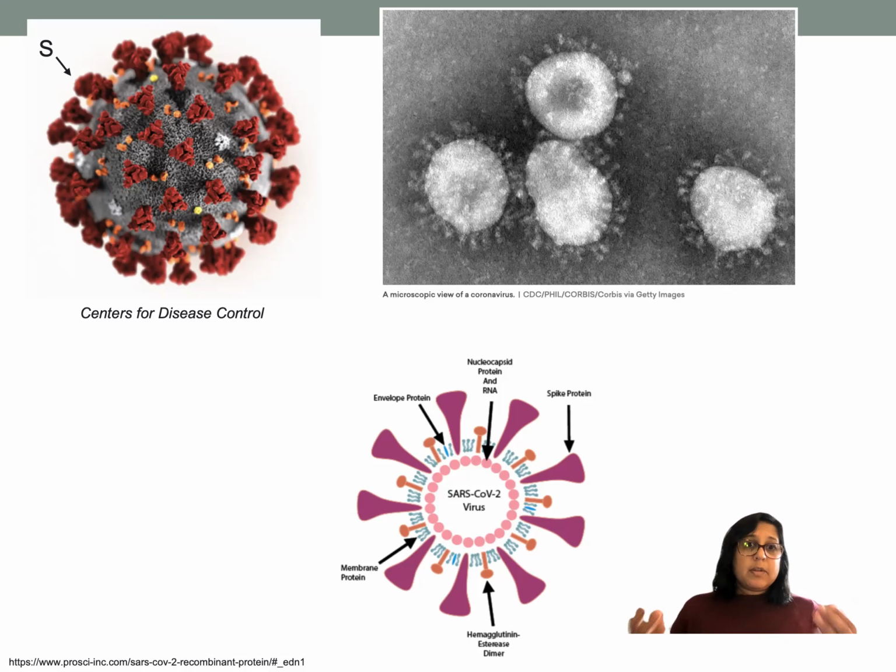That way, even if a few virus particles get into our body, they won't be able to get into our actual lung cells or other nasal epithelial cells, which I'll get into in a moment. They won't be able to replicate and make more of themselves. And thus we will be protected from an infection.